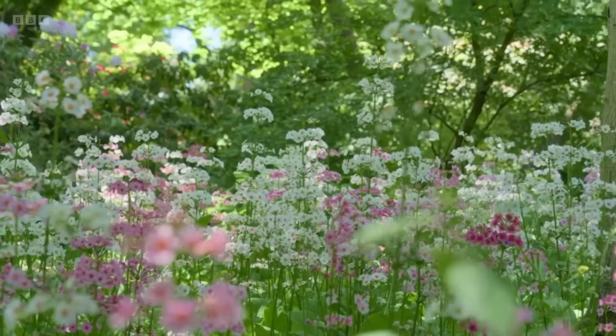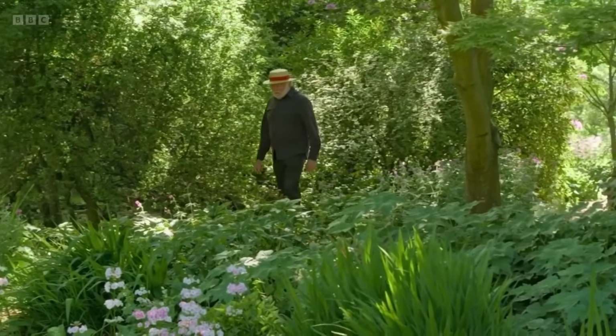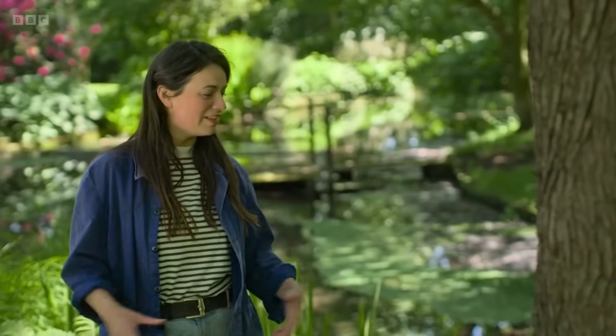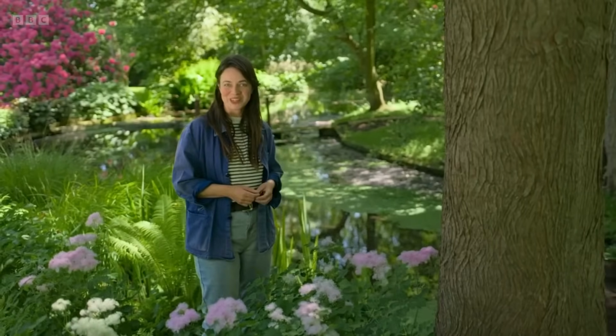This 3-acre woodland dell was created by Ron James, who spent the last 30 years developing the site that wraps around his house. And it's absolutely lovely. There's something very romantic and quintessentially British and classic about this. I feel like you could be in a book with a picnic, sitting by the stream. It's really lovely.